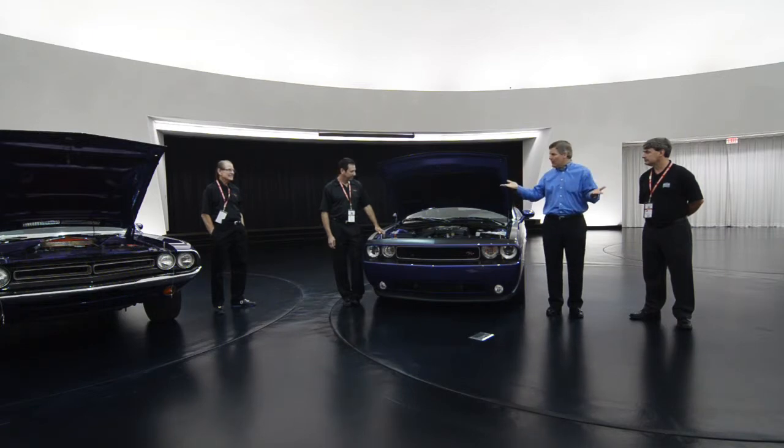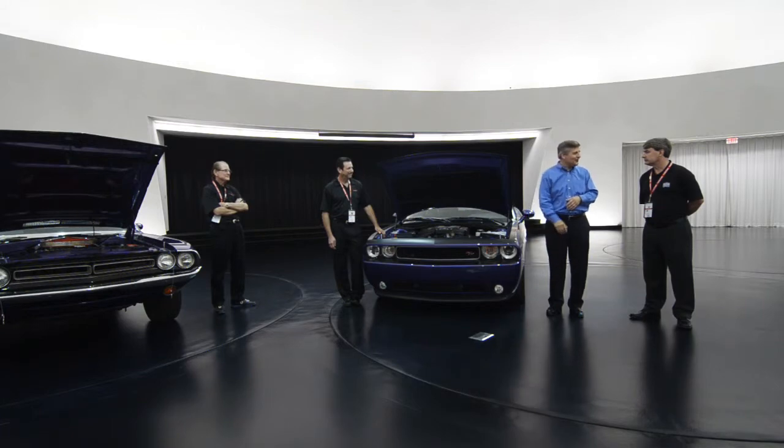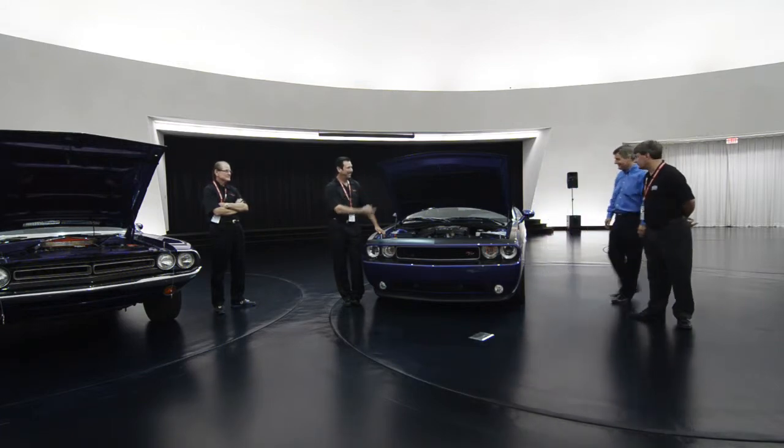If you go to winthemopars.com, you'll see a nice splash page which has information about both cars, the partners, the charities, and that kind of thing. So not only does it serve a great purpose, but it's a way to tell people the great news about Challenger. So there you go. Go ahead, Eric.